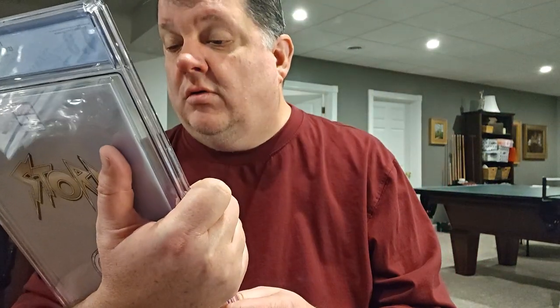Storm. Marvel Storm number one. CGC 9.8. I don't know. It's a variant position. I'm not finding it. It is number one, right? Number one variant edition. Not finding it at all. No one, nothing.